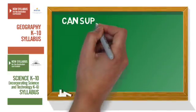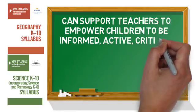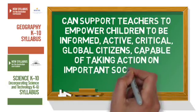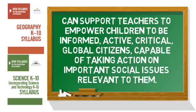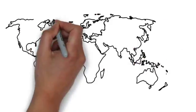In the second section, we explore how the geography and science and technology syllabuses can support teachers to empower children to be informed, active, critical, global citizens capable of taking action on important social issues relevant to them. So firstly, let's look at geography.